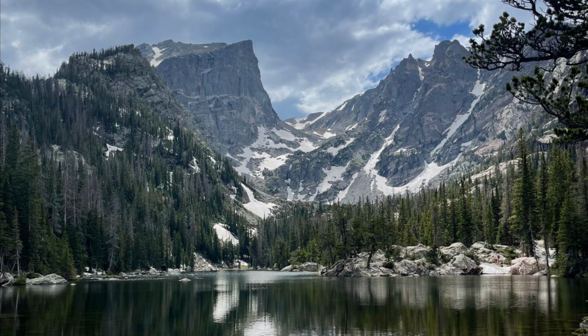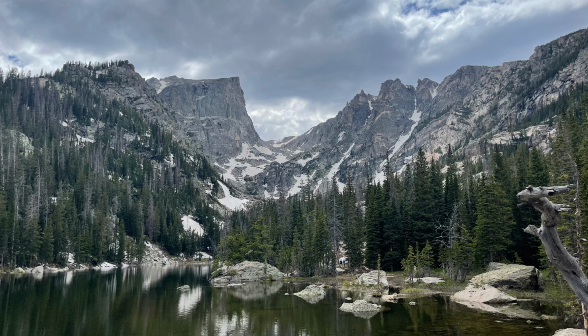From Bear Lake to Dream Lake, it's a 426 feet elevation gain, which isn't bad, but if you aren't used to hiking at higher elevations, it can be a little bit more difficult. Once you get to Dream Lake, you fully understand where the name comes from because the views make you feel like you're in one. I was left without words, and really no words are needed because none can come close to describing the beauty the lake has to offer, with the beautiful Hallett Peak being the perfect backdrop.